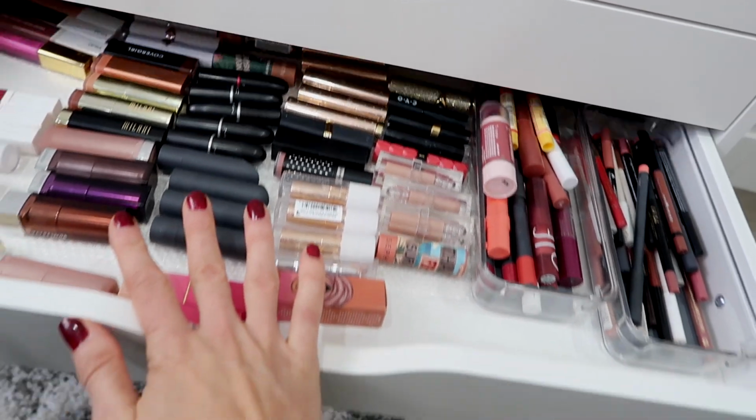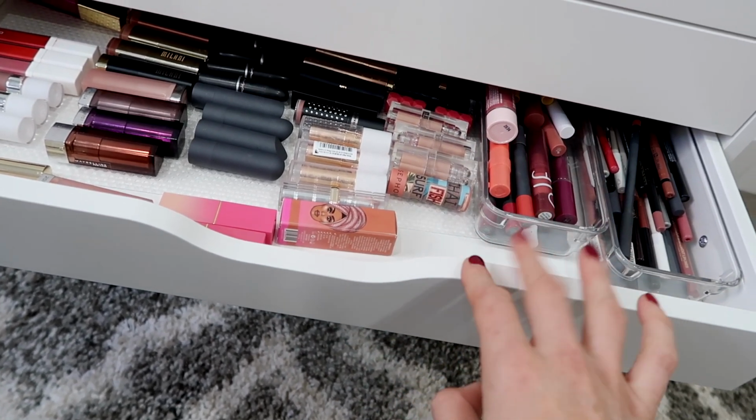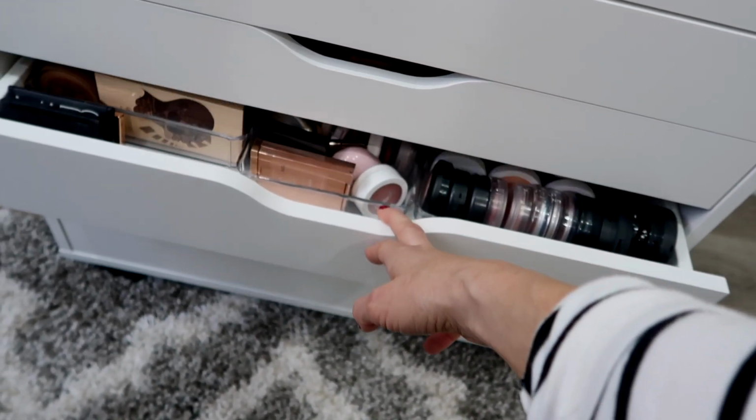I feel like that's probably a good place to stop with lipsticks because I do have some Wet n Wild lip products that I'll be trying out and testing out together this month, so we'll stop right there for now.